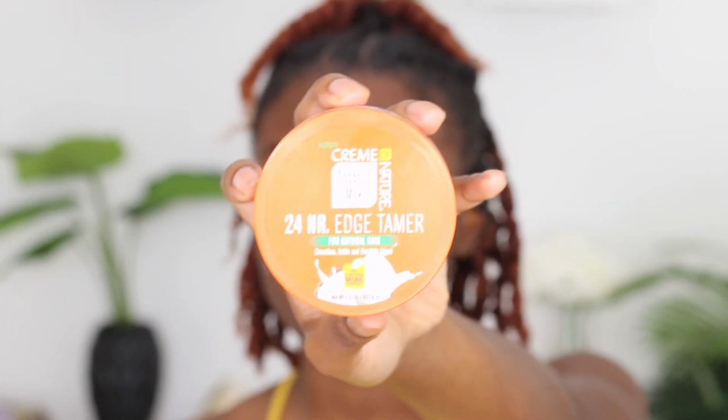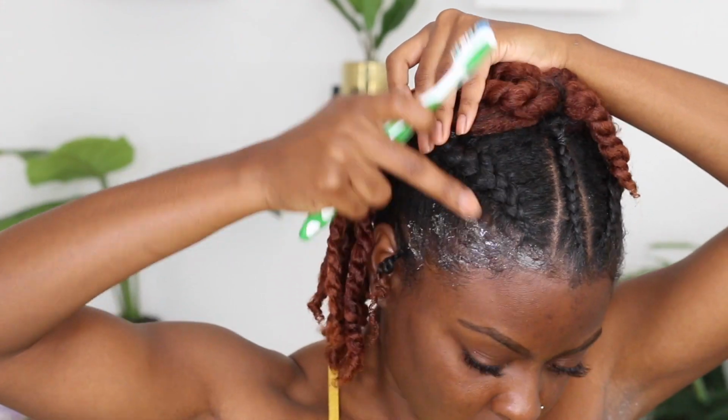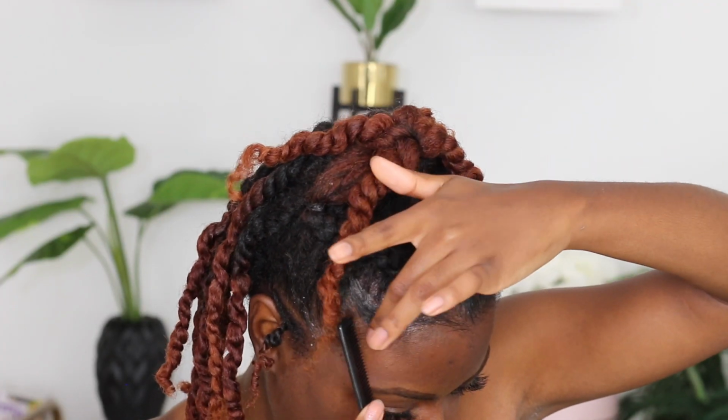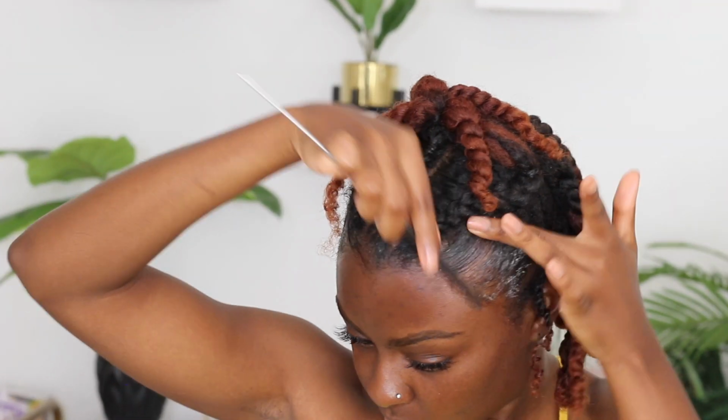Okay, so I want to set my edges really quick so that they can set while I'm taking my twist down. So I'm just going back in with the 24-hour edge tamer, and I'm going to go ahead and set my edges. I'm gonna go back in with the 7 essential oils and then use that to put on my hands just a little bit and then take my twist down.